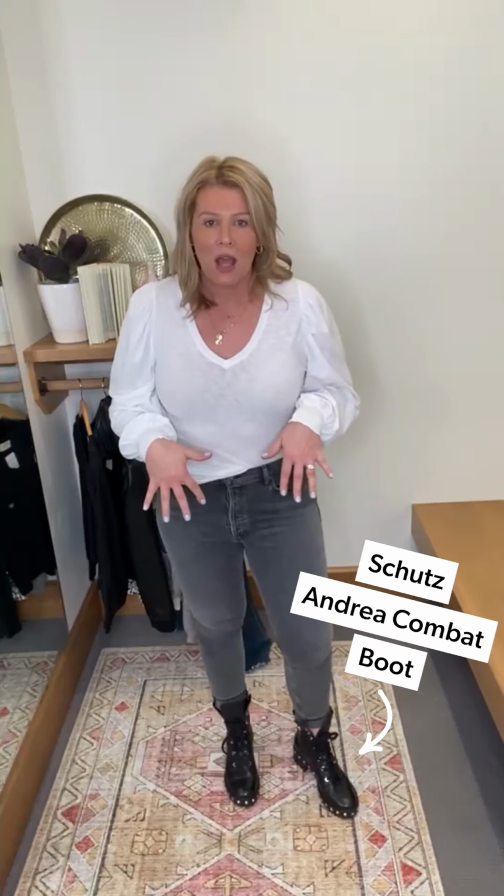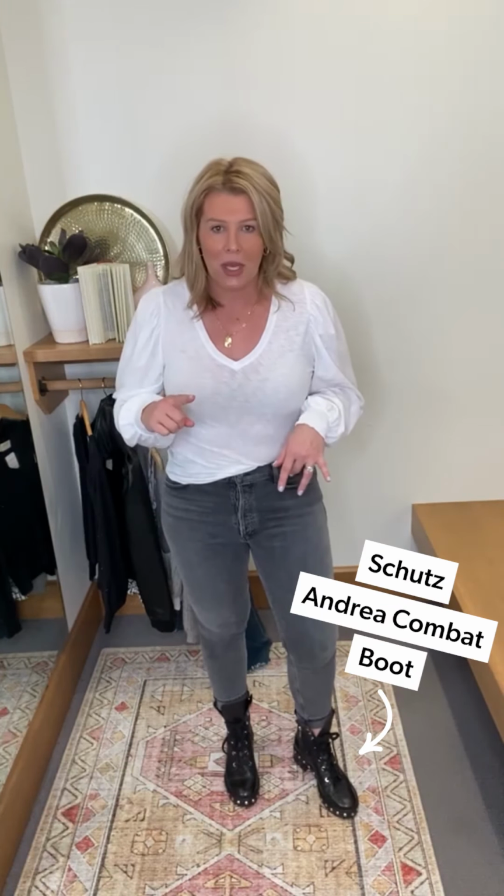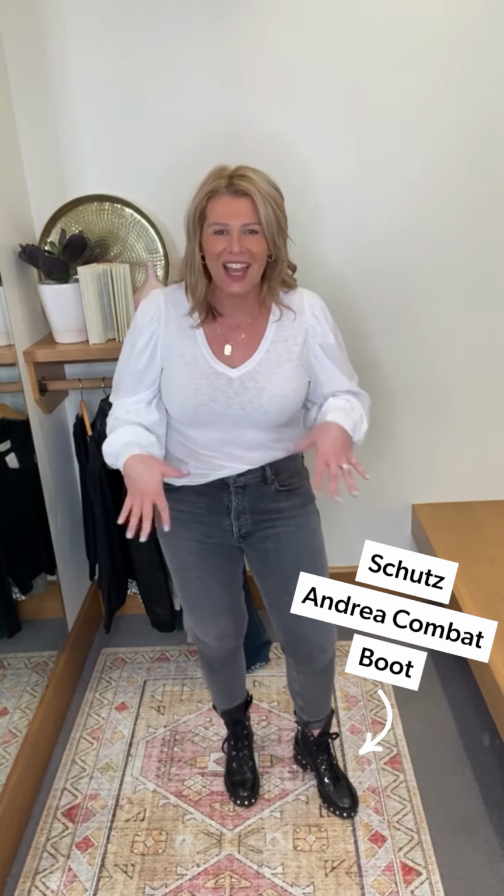Let me tell you about these boots. Because the Nico is a straight leg, I've done a little cuff here, you can see it. And then I've styled this combat boot. It's the Schutt. I'll take it off in a minute, show you some details. But I've styled it a little sloppy. Part of that's a style choice and part of that is for body type.